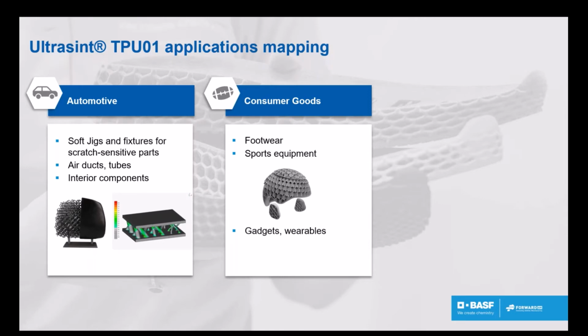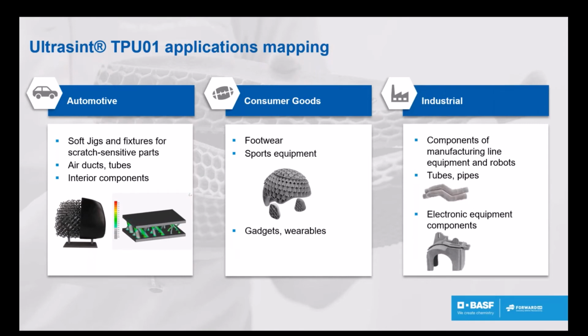are the consumer goods, so footwear with customized soles and inserts, sports equipment with lattice structures to improve protection and comfort through customization, lightweight and breathability, gadgets and wearables. Further applications have been identified in the wide field of industrial. For example, components of manufacturing line equipment and robots, any kind of tubes and pipes with customized flexible shapes for easier assemblies, and electronic equipment components like soft and flexible housings.